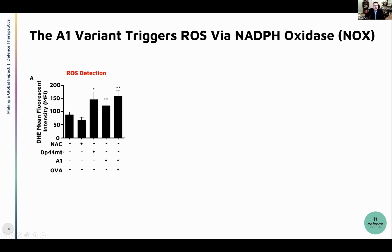What we did in this case is that we treated, for example, with A1, and we saw here an increase in ROS detection in the cytoplasm, which is comparable to DP44MT, which is a positive control. It's a molecule that does cause ROS. And if you mix it with ova again, you can see that you can also trigger ROS. So that was an interesting observation.